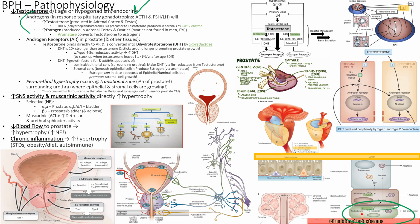DHT, or dihydrotestosterone, gets converted by this enzyme. And the reason I bring this up is because this enzyme is one we're going to inhibit when we want to fix BPH, right? So we want to stop this extra production of DHT, which is 10 times more potent than testosterone.